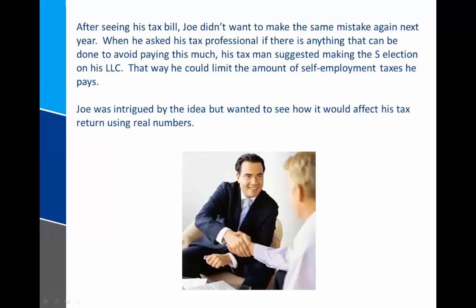So since Joe was the only member of the LLC, the tax guy suggested, well, maybe we can make the S election on your LLC, and that way you can limit the amount of self-employment tax that you pay. So Joe, obviously intrigued by this idea, but like you, I'm sure, was having a hard time visualizing in his own head how this would impact his tax return. So he asked his tax guy if he could put together some sort of presentation using real numbers to demonstrate the potential of how much he could save in self-employment taxes by making the S election on his LLC.